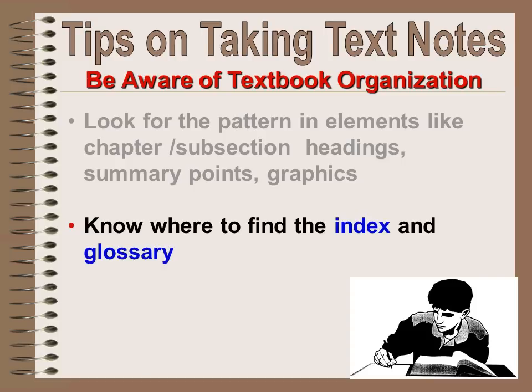They're at the back of the book. The index will tell you what page number to find something. So if you have a specific term and you want to find it, go to the index. It's usually alphabetical. Look it up. It'll tell you what page to go to. A glossary is basically just a set of definitions. So it'll tell you keywords and what their definitions are.